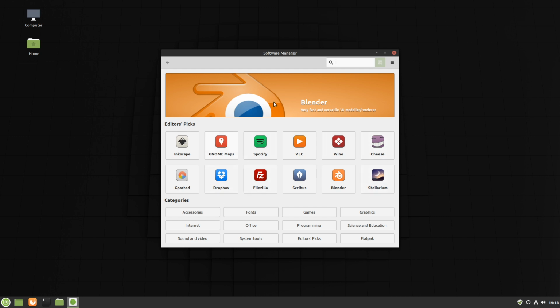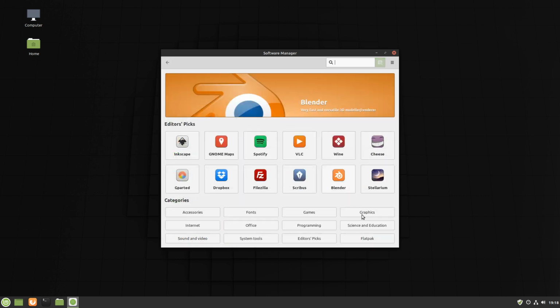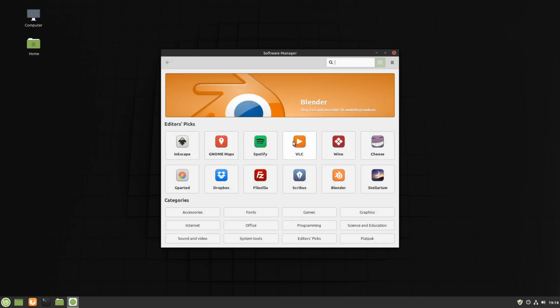All right, and as far as your software manager, they are going to have the same software manager. So, very nice software manager. You can type in anything that you are looking for. You can narrow into various accessories and things, and it will tell you if something is coming from a Flatpak or from a snap. So if I do a search for Kdenlive, we have a Flathub version and we have a non-Flathub version of Kdenlive. You can install either one of those.